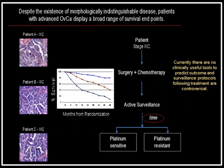And the problem really becomes, and in this slide I've tried to highlight that, that as you look at sections, as we've looked at for the past 50, 60 years or more, of a patient with ovarian cancer, let's say you've got three different patients, all with the same stage of disease. We know that patients will have different survivals, but we can't distinguish who will have a better outcome and who won't. And so you can talk about this in terms of platinum sensitivity, platinum resistance, chronic disease, recurrent disease.